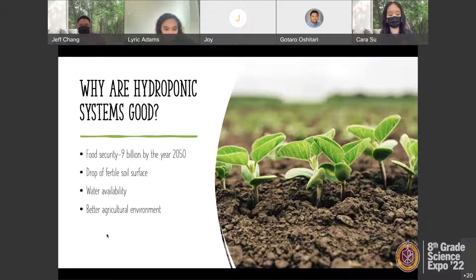Since the world's population is increasing, food security becomes one of the main topics in the world. It makes it harder to grow crops due to a drop of fertile soil. Lastly, with climate changes such as droughts, the dependency of water being available is uncertain.